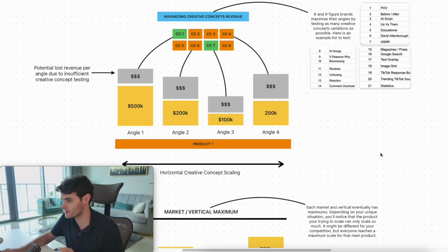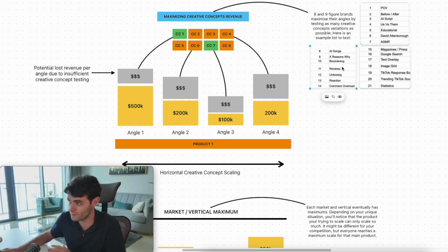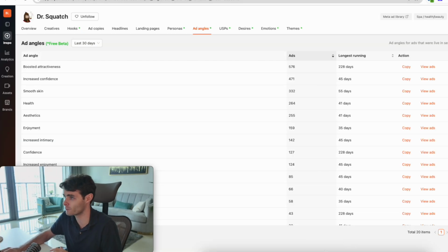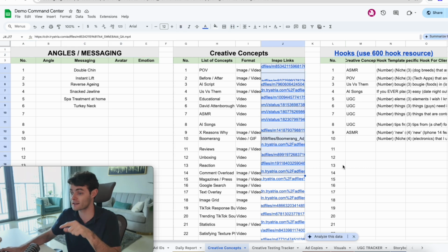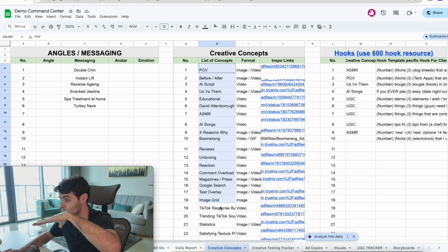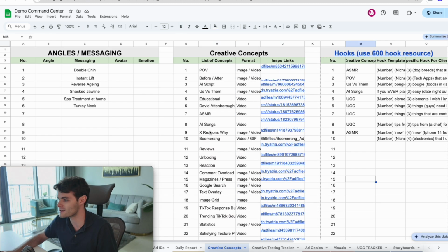What is a creative concept? A creative concept is something like this: an AI song, X reasons why, reviews, unboxing video, reaction, comment overload, image grid. Basically, what I have over here, which is also something you can still get access to. As you can see, there's other people trying to access the sheet, but this is a creative concept, POVs, before and afters with inspo links. So if you want access to this, get it, because there's also all of these creative concepts with inspirational links, so you understand exactly what type of creative it is in case you forget.